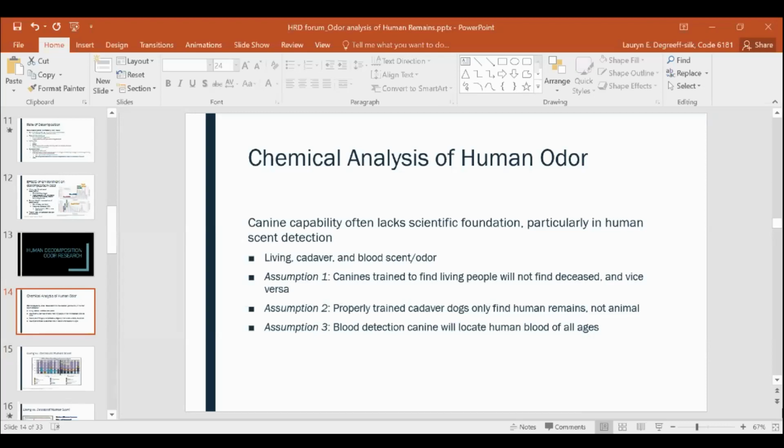We feel pretty comfortable that these are true, but we do not have any scientific evidence to prove it. So if you had to go to court and discuss one of these findings, you don't necessarily have the scientific evidence to back it up. So that's assumption one: dogs trained to find living people will not find deceased, and vice versa. Assumption two is that properly trained cadaver dogs will only find human remains and not animal. We're going to leave the whole pig human situation aside for the moment.